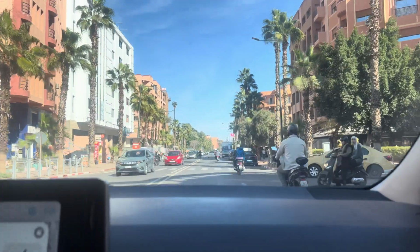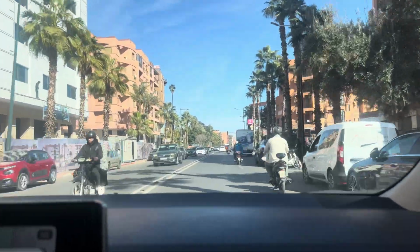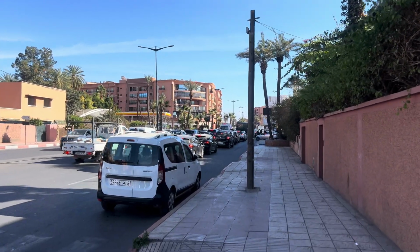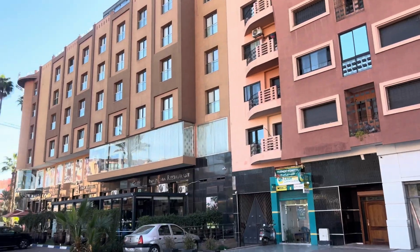Marrakech is a city that pulsates with energy, from the lively Jemaa El Fna Square to the vibrant nightlife scene. After going through hectic traffic, we finally found a parking spot, and now we're on our way to the market.